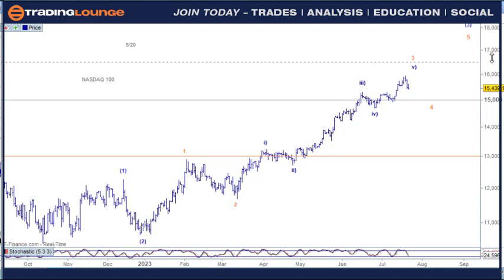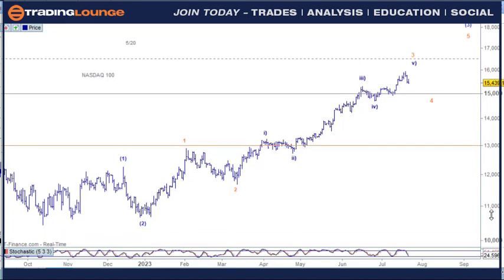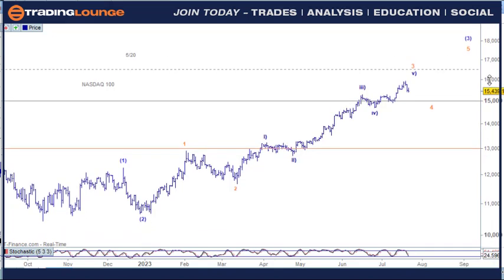So we'll start with the Nasdaq. We'll have a quick look at the S&P as well. The trend to the upside is still intact. What I am seeing though in the indices here is that we're looking for wave 4 here, with 1, 2, 3, 4, and 5 here to give us this wave 3, and then a larger wave 4 here, and then a wave 5 here.